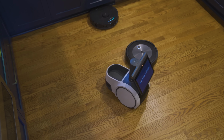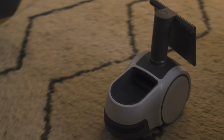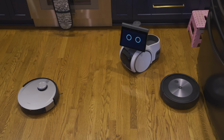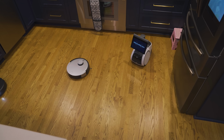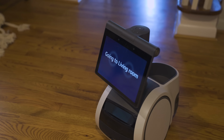And it can seriously move. It's way faster than a robot vac, and while its top speed is only 1 meter per second, that feels really fast in your living room. It also never once got stuck, unlike every robot vacuum I have ever tested, ever. And while a robot vacuum is the closest comparison I have to Astro, it uses similar mapping and navigation technology, and I've spent a lot of time with robot vacuums, Astro is much, much smarter.